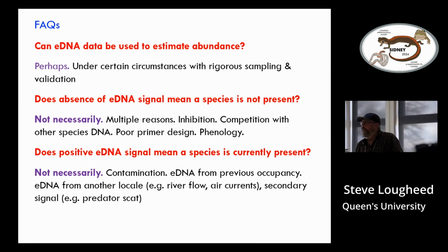Just saying. So I thought I'd put together some frequently asked questions. These might be self-evident to you, but I think it's useful anyway. So can environmental DNA be used to estimate abundance? This is a question we get asked all the time. The short answer is maybe. The problem is if you sample directly above a whale carcass, you're going to think that it's a whole pod of whatever whale species you're looking at. There's a lot of DNA. So there are complications there. But under certain circumstances with rigorous sampling, with rigorous validation for a particular system, it has been used in this way and it is being used in this way. And it may get better and better as more and more techniques come online.